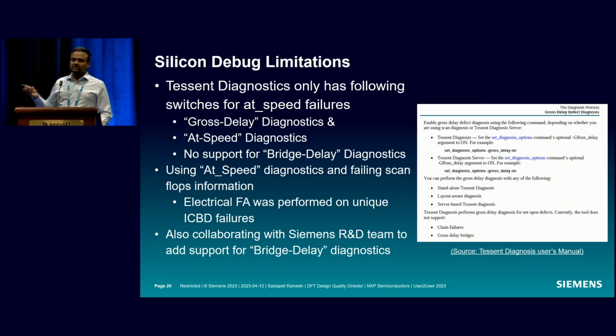And we did run into some limitations while doing this debug. We even checked with the Tessent Diagnostics R&D team. They said that while there is support for layout-aware diagnostics, chain failures, and gross delay diagnostics, for the bridge delay there is no diagnosis algorithm built into Tessent. So we are collaborating closely with our Siemens R&D team, and we are feeding back our FA data to close the gap for bridge delay defects and enhance the diagnostics engine. And it's been a great partnership with the Tessent R&D teams from Siemens.